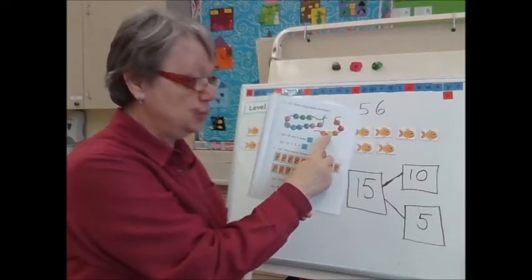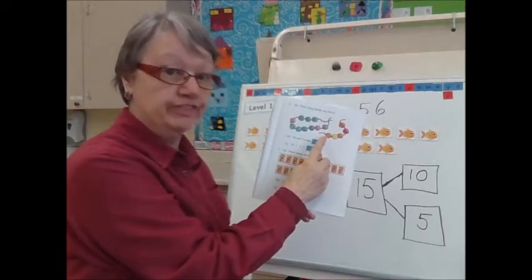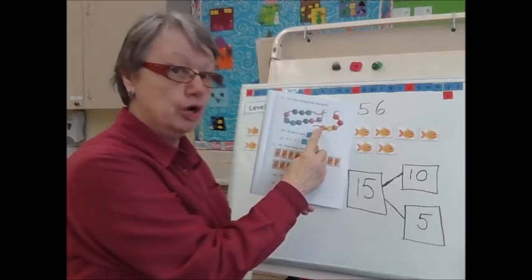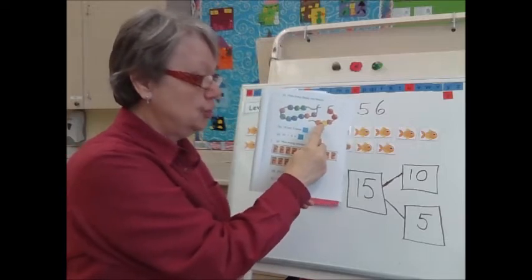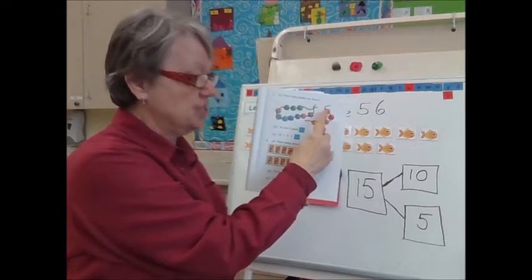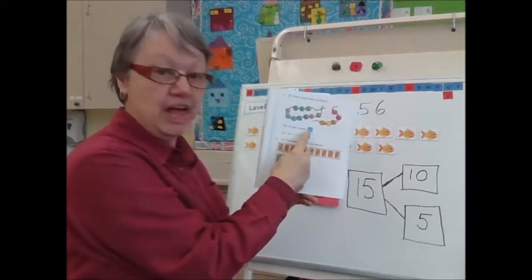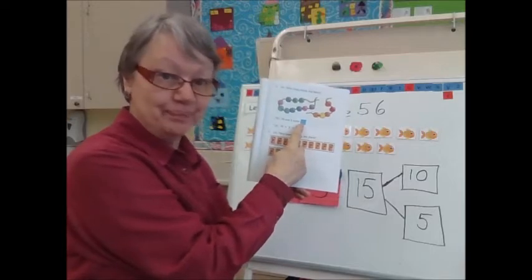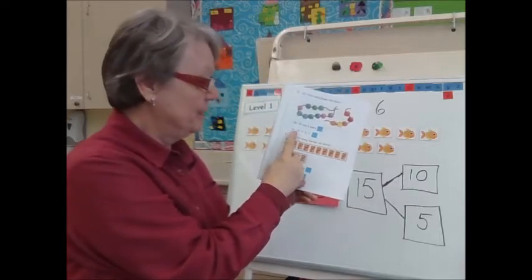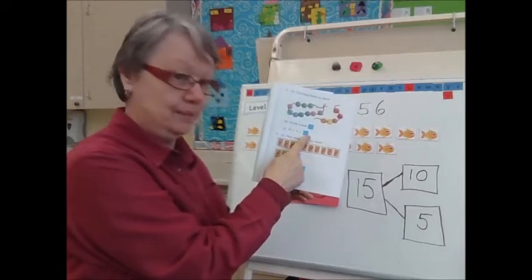And now we want to find out how many more there are. So we add on from 10. We count on from 10. 10, 11, 12, 13, 14, 15. So 10 and 5 makes 15, right? 10 plus 5 equals 15.